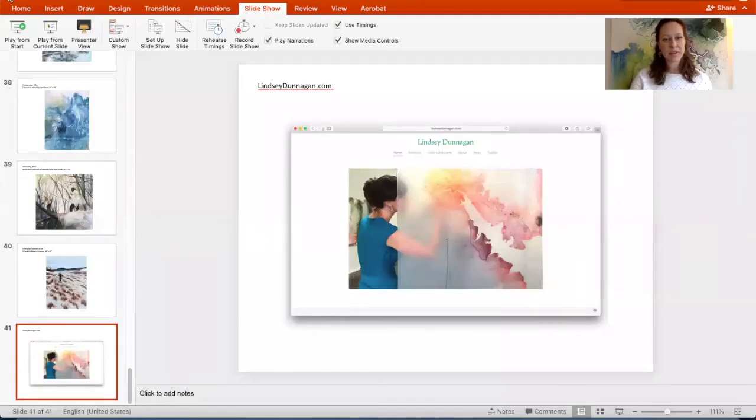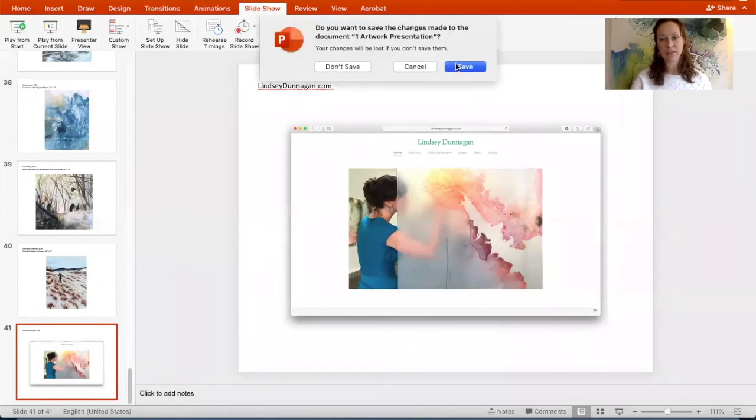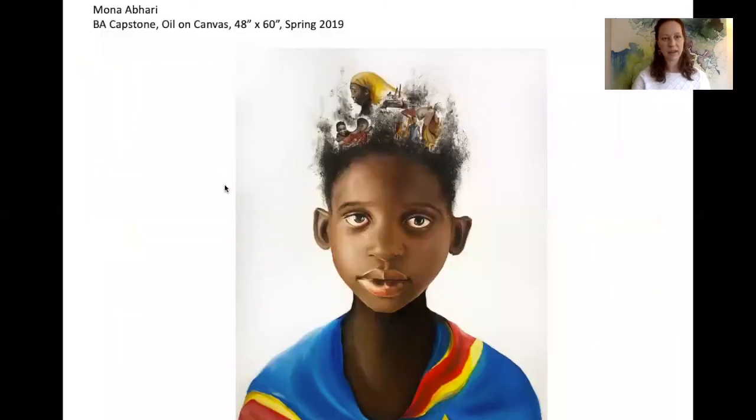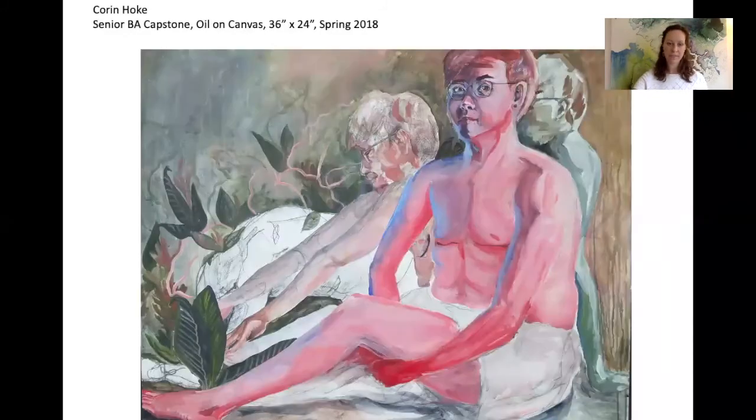The next thing that I'm going to show you is my student work. All right, so I teach primarily painting, like I said. I'm going to show you a variety of painting work and also drawing work. This work is by Mona Abhari. It was her capstone semester, and she became really good at oil painting, and she was very interested in painting refugees. She loved portraiture in the figure.